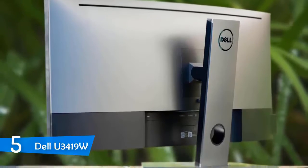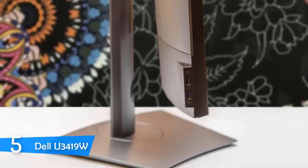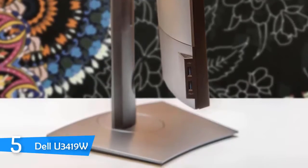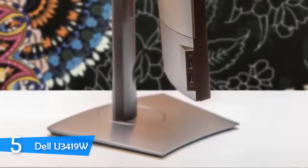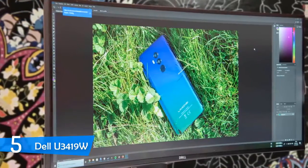There's also a 3.5mm audio jack output. However, there are also built-in speakers, which sound quite good. The UltraSharp U3419W provides the best image quality, and it has a 10-bit panel contrary to the usual 8-bit. Dell claims that the monitor offers 1 billion colors, but only if you have a suitable graphics card that can produce 10-bit colors and is also compatible with the software.